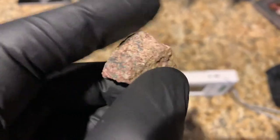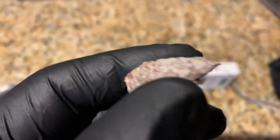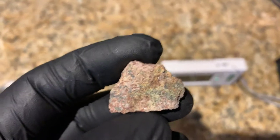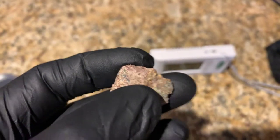So there is uranium inside of this rock, and it's actually a very beautifully colored rock. If I can get it to focus a little bit better there, you can see very beautiful rose colors in there, blacks, greens, very beautiful rock. But there is a little bit of uranium metal in there that is indeed radioactive, and I can prove this.